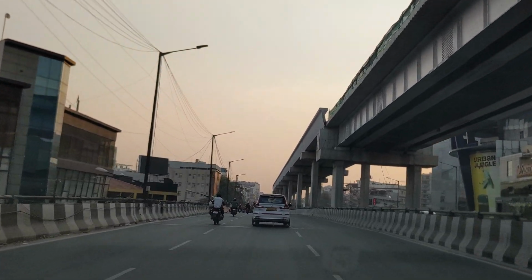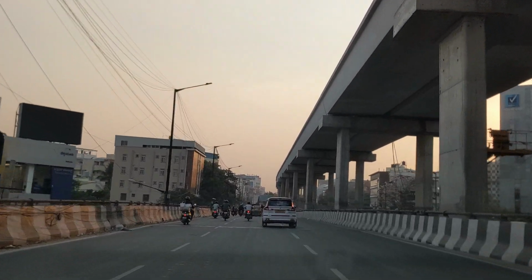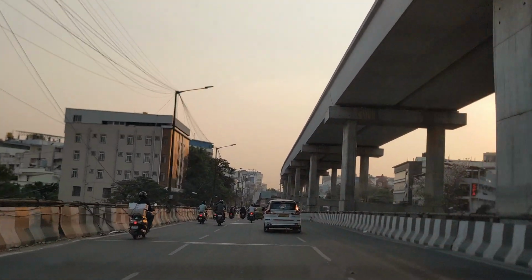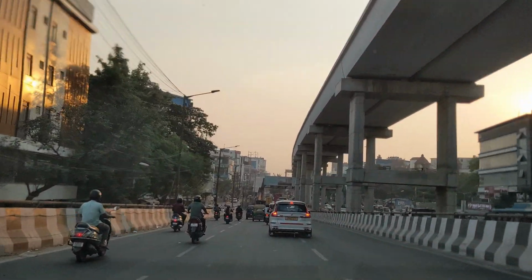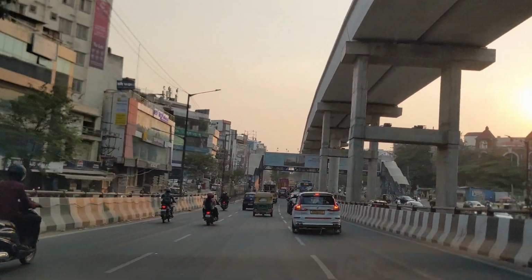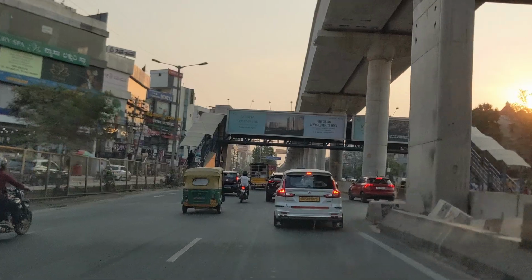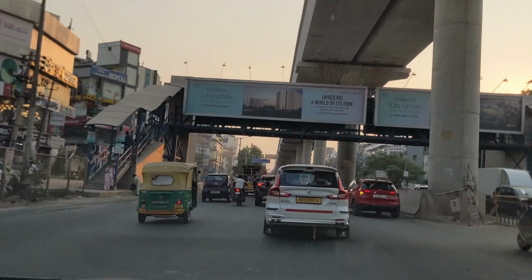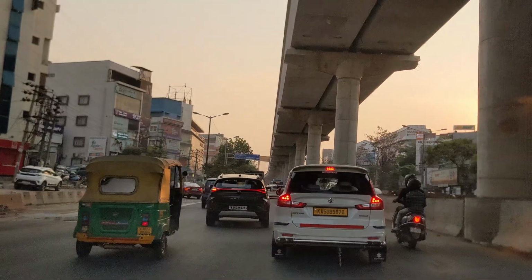Accident-prone area in 150 meters ahead. That was a decent warning. I don't know how true it is. Maybe it is this point it is talking about, the accident-prone area.